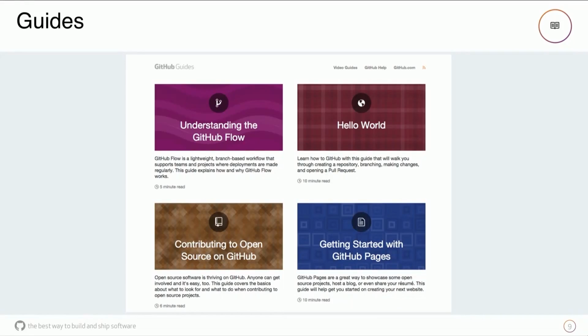So with this workflow, we have, I don't know, has anyone seen guides.github.com? Just a few people. I see a few. Tempted to raise your hands a little bit more. What about githubengineering.com? Maybe one that people seem a little bit more proud to raise their hand about. So let's take a little peek at both of those.